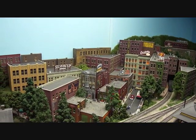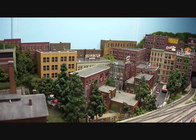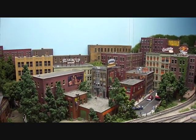To you, they look like a 7 or 8 story structure. So just a little modeler's trick. I also angled my streets here, so you see some of these buildings on angles, and that helps create a little bit of depth to the scene.